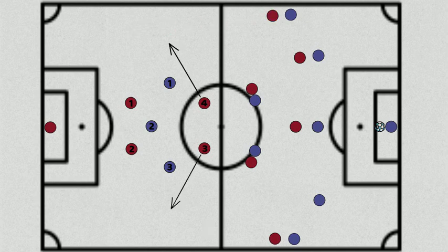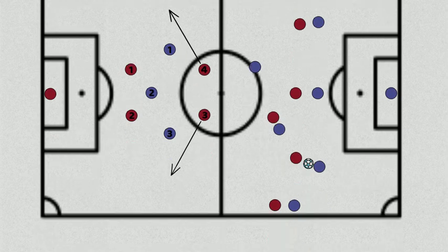But to maintain the high press, when the ball went out to Rudiger, James was tasked to sprint out to him and pass Kovacic on to Fernandes. So in effect, James was responsible for engaging two players in United's press formation.